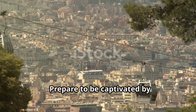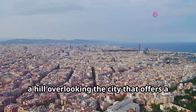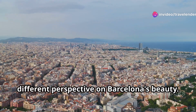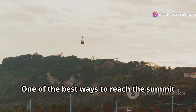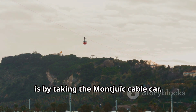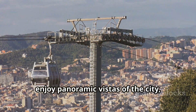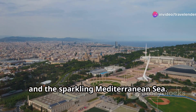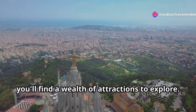Prepare to be captivated by breathtaking views as we ascend Montjuic Hill, a hill overlooking the city that offers a different perspective on Barcelona's beauty. One of the best ways to reach the summit is by taking the Montjuic cable car. As you ascend, enjoy panoramic vistas of the city, the harbour and the sparkling Mediterranean Sea. At the top, you'll find a wealth of attractions to explore.